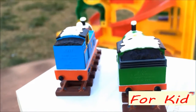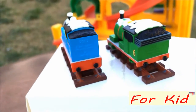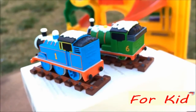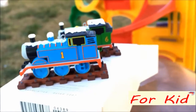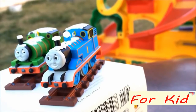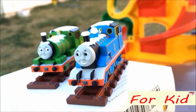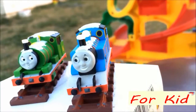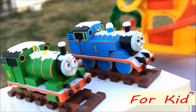This is a 2007 edition. They are still really very high demand and very expensive as well compared to their size. And they don't have working wheels, but that's totally okay because they are supposed to be ornament, huh? Look how beautiful they look, both of them. They're friends. Thomas is the number one tank engine, and he is the mail delivery engine of Sodor Island. Both of them are friends.